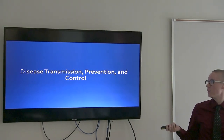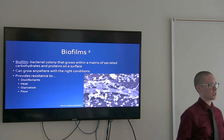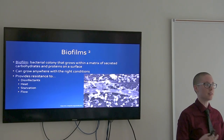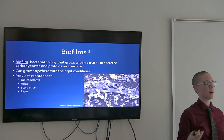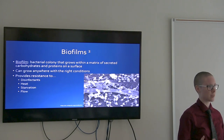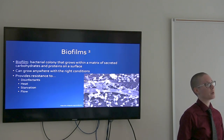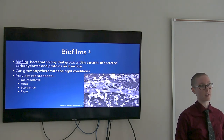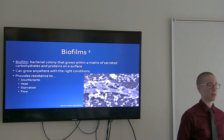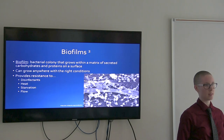So, moving on to the more useful part of this, just a quick overview of what biofilms are. A biofilm is basically bacterial slime that grows on surfaces. Bacteria colonize the surfaces and then they release sugars, proteins, DNA to kind of give themselves this protective matrix to live and grow in. And this is great for them. It protects them from a bunch of environmental stressors like heat, disinfectants. It makes them resistant to water movement, so it's hard to dislodge them. And it protects them if their nutrient supply dwindles for a bit.